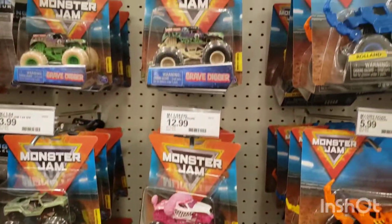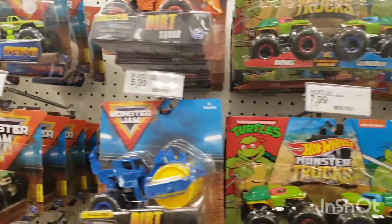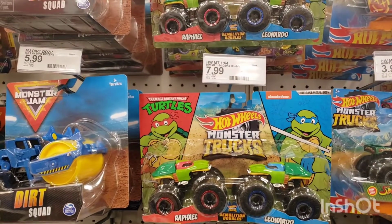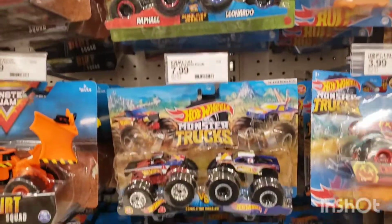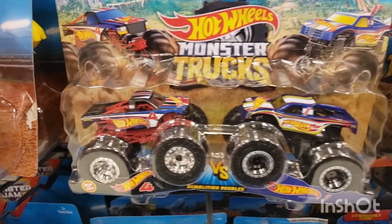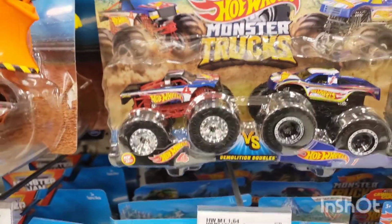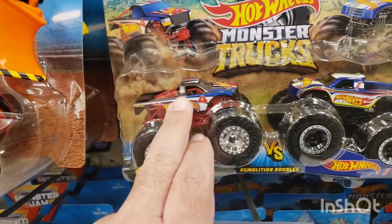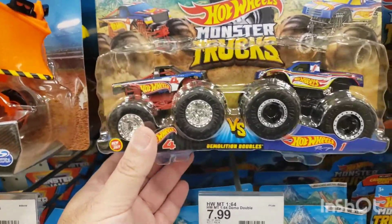So we have a little bit more Monster Jam over here. Tenemos un poco de Monster Jam. We have some Ninja Turtle stuff. Tenemos troquitas de las tortugas ninja. This one's really cool. Este está padre. Really, this one's cool. So this one has the Hot Wheels Racing Team decals on both trucks. This one's really cool. I might take this one.